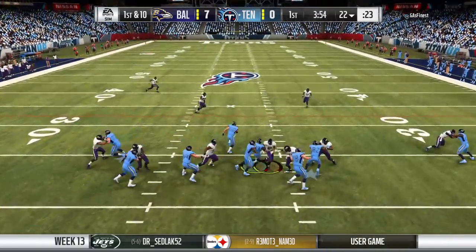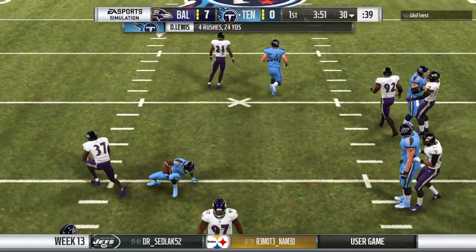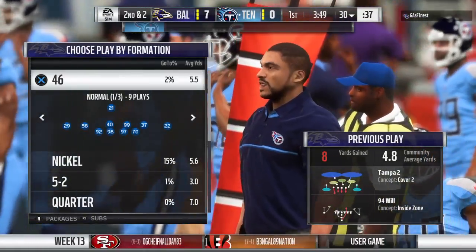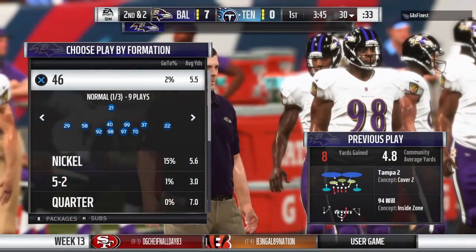They'll start things on first down with Dion Lewis. And he'll go down right at the 30-yard line. 8 yards on the pickup, and now they'll have some options on second and short.